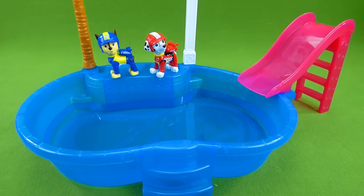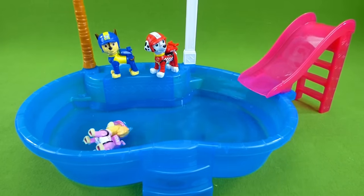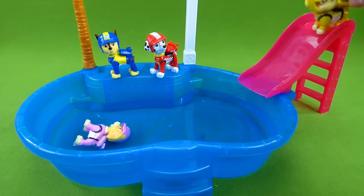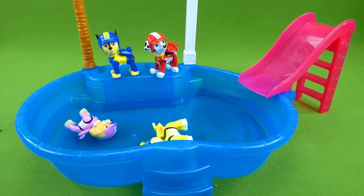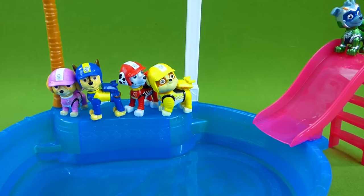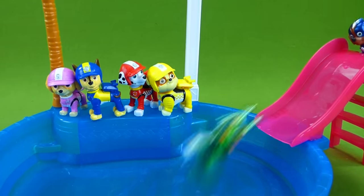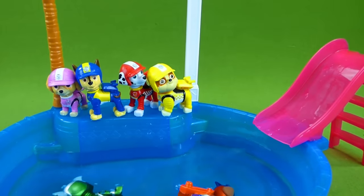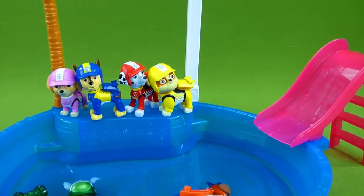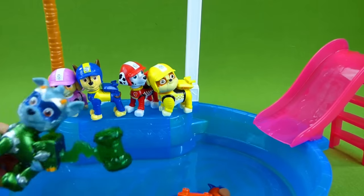You've got to check it out, Sky. Wee wee! Ha ha! And Rubble on the double! Woo! Great sliding, everyone! Oh, Rocky's a little nervous about going down the slide. He needs help. Ruff, ruff! Zuma's here. I'll help him down. Boing! Woo! He's going down to rescue his friend. Whoa, that was so much fun! I've got to do it again! Let's go!